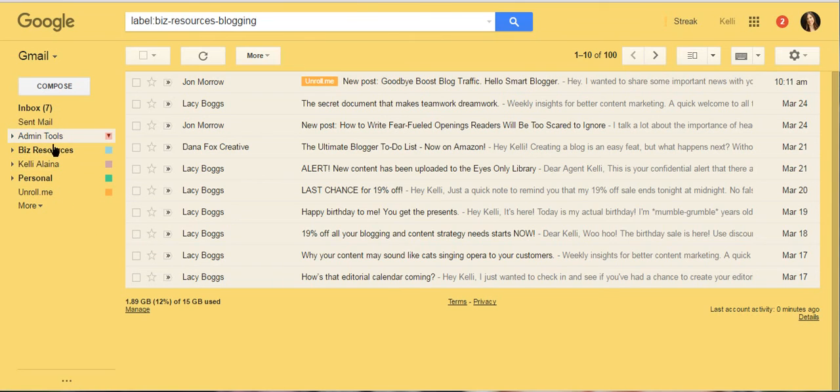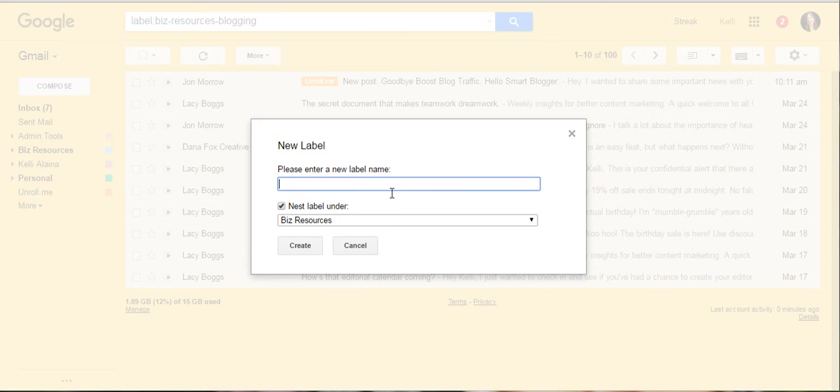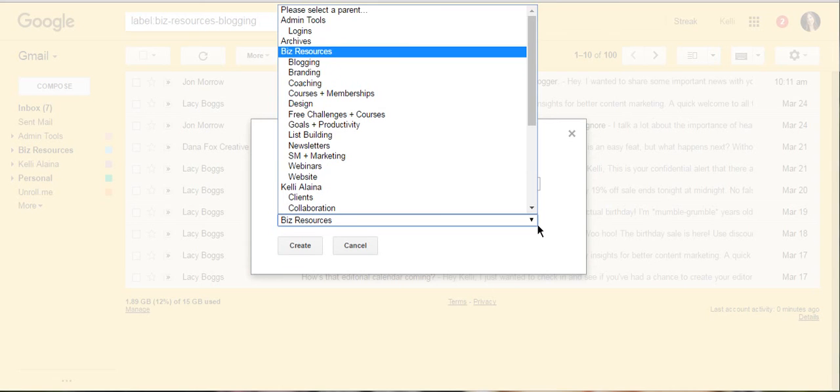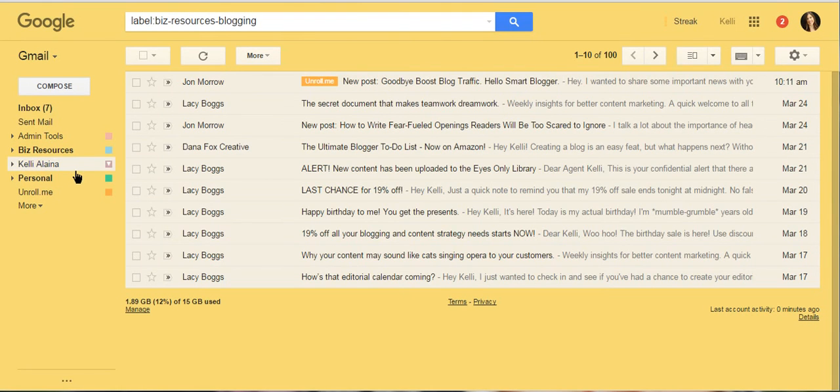So I would start by creating these big categories, and then when you're ready to add the smaller subcategories, all you do, again, is click that down arrow and then click Add Sub-Label. So when you click that, you can enter the name of the new label, and then you'll want to nest it under the correct category. So if I have a new business resource sub-label, I would make sure that I select Biz Resources here rather than selecting something else. So you click Create, and then again you can add your color. I'm going to click Cancel because I don't want to add any more sub-labels right now.